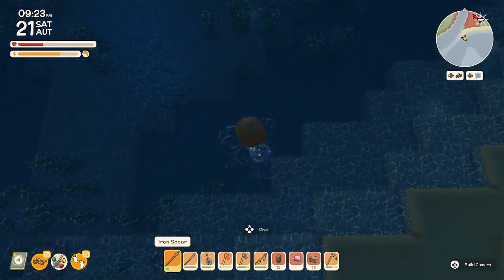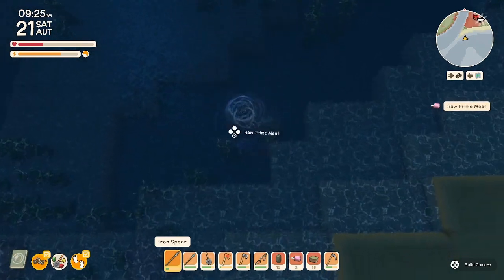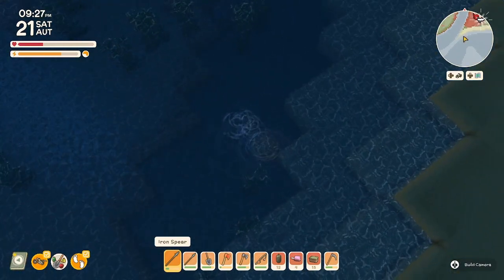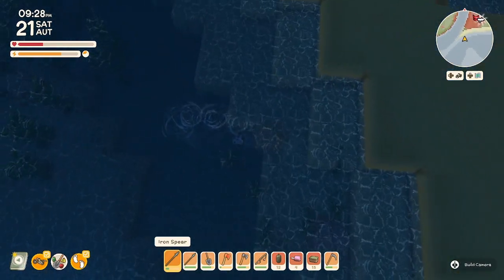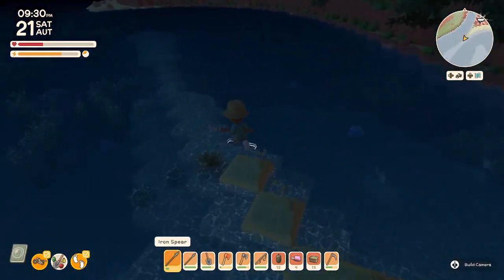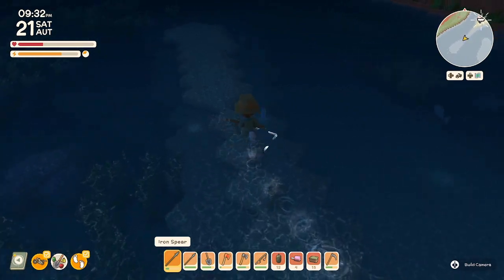Oh, can I get my meat down there? Okay, oh, I think there's still something down here. Did I get it all? There we go. Is there any jellyfish out here?